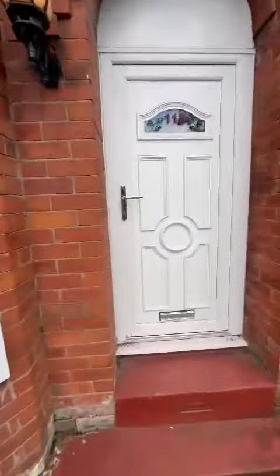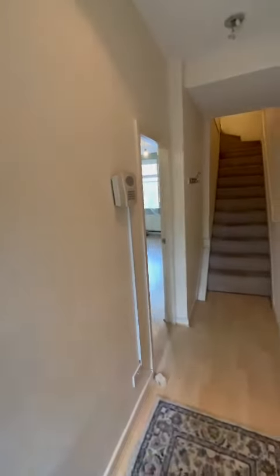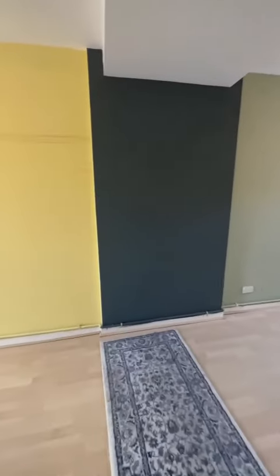I'm on Fitzwarren Street in Salford M6 to show you this new listing we've got coming up. It is a 3-bedroom property located within walking distance of Salford Quays, Indy City, and close to Langworthy tram stop, which provides direct access into Manchester city centre as well.